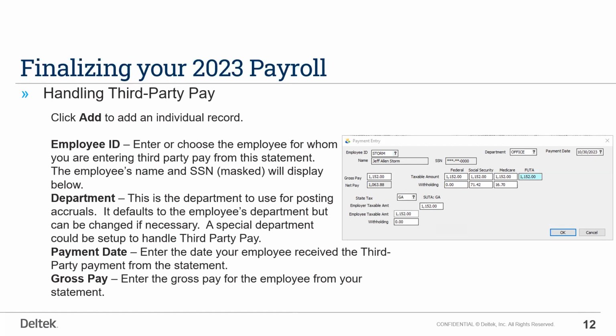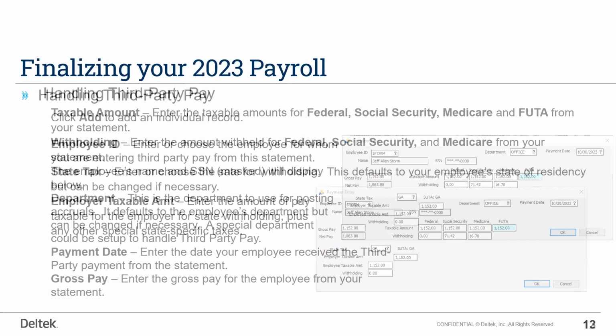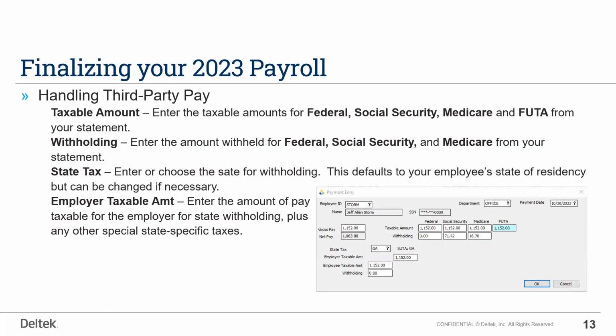There is department and then payment date. The department is going to drive the general ledger postings for this amount that is accruing for taxes that are going to be owed, and then the date of the payment. You would put in the taxable amount and any information that you're going to have. It's going to default to your employee's state of residency, but if you need to change the state, you can.